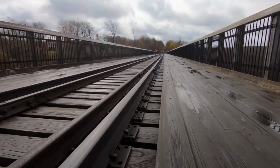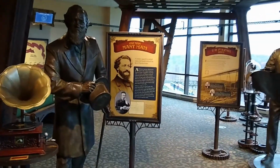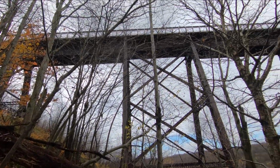Today, the site still remains a tourist attraction. A museum sits above the viaduct. This economic railroad wonder is a testament to the skill and work ethic of Pennsylvania's people.